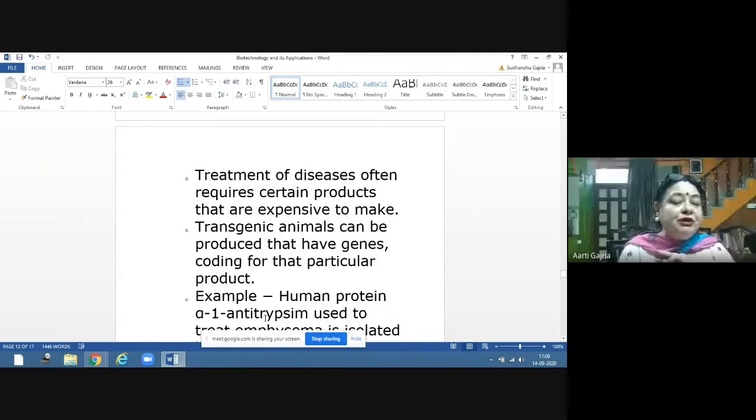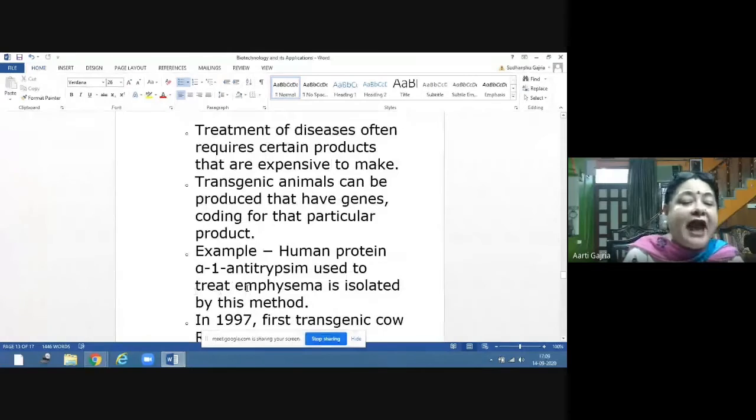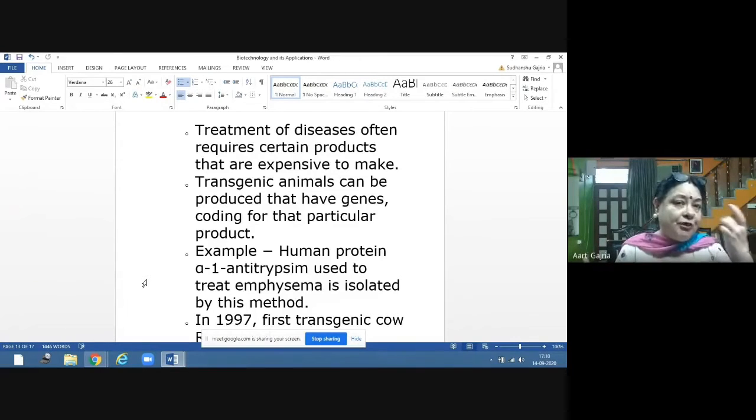An example is a human protein, alpha-1 antitrypsin. This alpha-1 antitrypsin is found to treat emphysema. Emphysema is a disease of the human body, and it can be treated with this protein, alpha-1 antitrypsin. The gene for alpha-1 antitrypsin has been isolated and incorporated into transgenic animals, and then the production can be made.